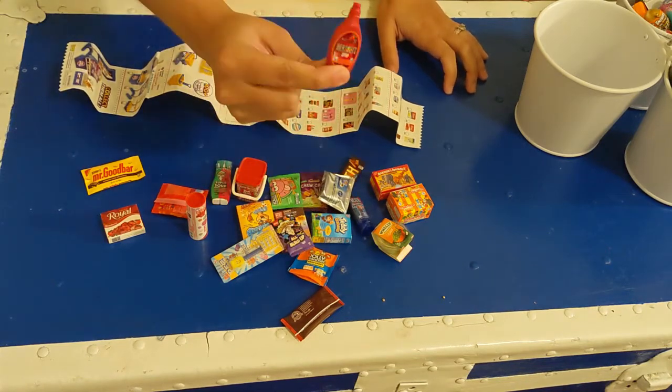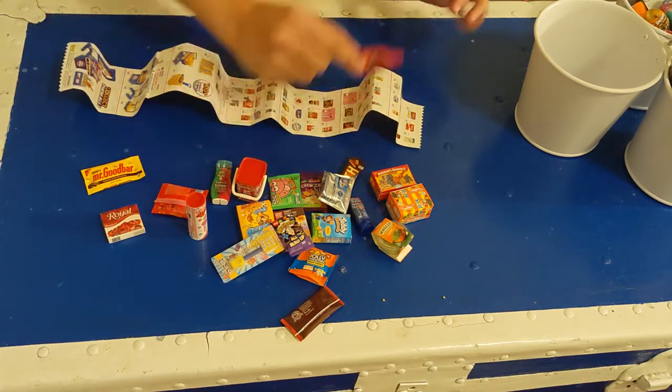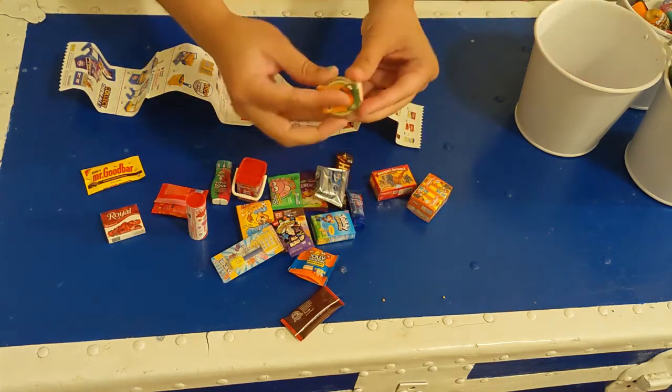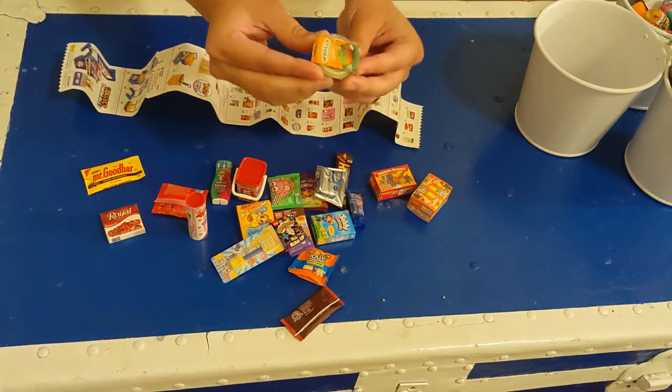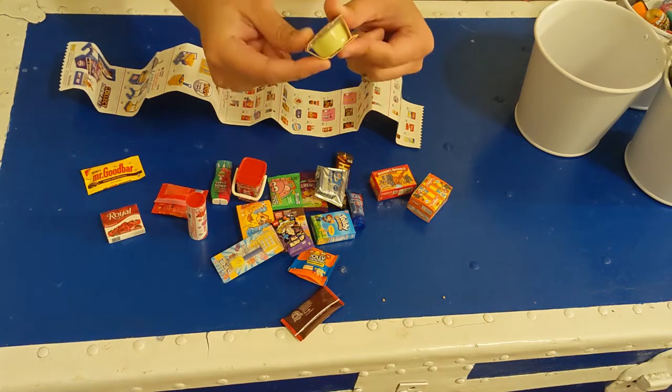I like the holographic metallic Hershey syrup bottle. That's pretty cool. I love this. It's not an exclusive, but I super love this. How cute. It's a little container of guacamole or whatever they put in it, actually.